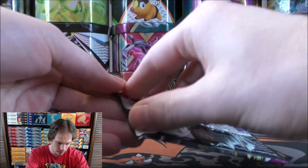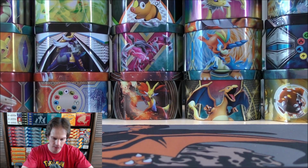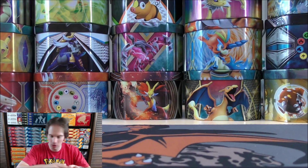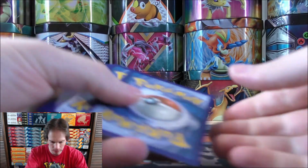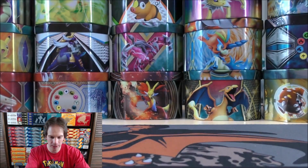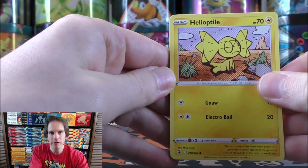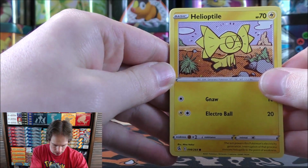Boltund on this pack. Lots of shiny Boltund from my Shining Fates opening. Has been interesting to see supply and demand wise. What has happened to Shining Fates? So hard to find early on, and nowadays you can actually find it even from the Pokemon Center's website.